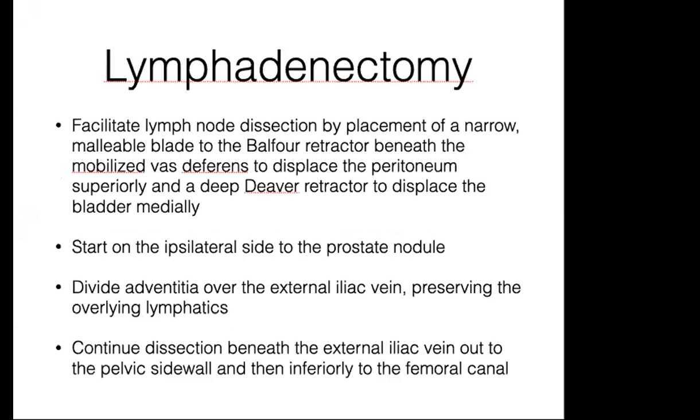So for your lymphadenectomy, you facilitate the dissection by the placement of a narrow malleable blade to the Balfour retractor beneath the mobilized vas deferens to displace the peritoneum superiorly and a deep lever to displace the bladder medially. You start on the ipsilateral side to the prostate nodule, and then you divide the adventitia over the external iliac vein, preserving the overlying lymphatics.